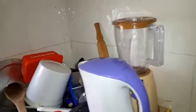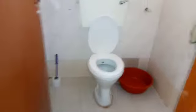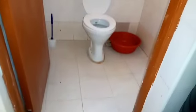Just right from the kitchen, the next space that we are looking at is the bathroom. Now this one, I'm really working on this. That is the toilet. The bathroom is kind of bigger. It has a shower. That's my bathroom. It's kind of bigger and I love it.